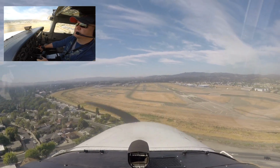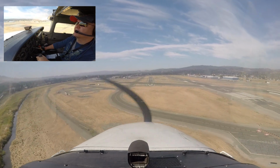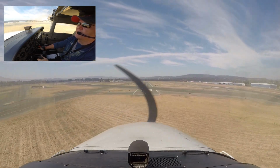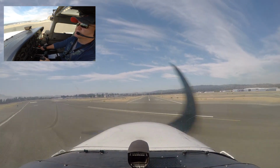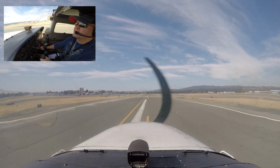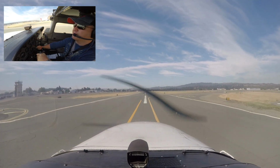There's your 70. And there's your 65. A little bit of power. Get that good dive going. A little right crosswind again. Okay, looking good. Looking good. And power idle. There you go. Alright. Into the wind, flaps up. Full power. 436, runway 19 right, clear to land. 19 right, clear to land, 436.